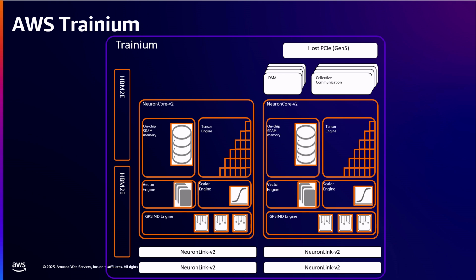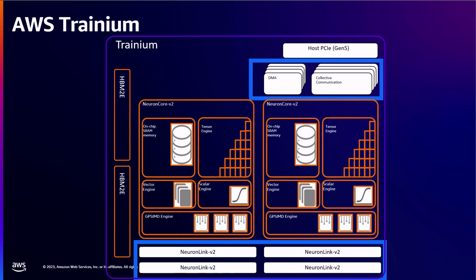And in order to enable the connectivity across multiple chips, we have 4 NeuronLinks on each chip, and of course, a set of DMAs, and importantly, a separate collective compute engine. Collective compute are the operations that allow synchronization between multiple chips while you do training or inference. And we decided to put a dedicated engine for that because it allows us to overlap compute and communication, and by that accelerate the training or the inference workload.